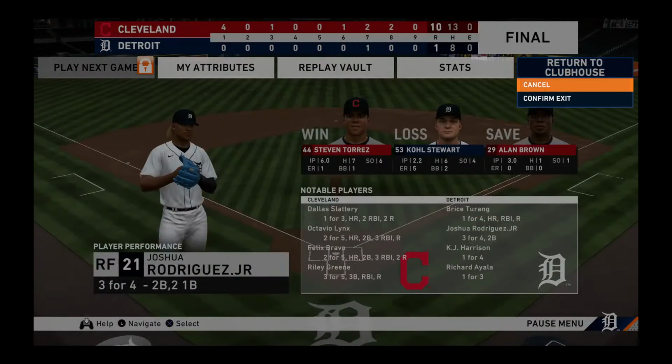Well, just an excellent job right here closing this one out. He just collected the first save.